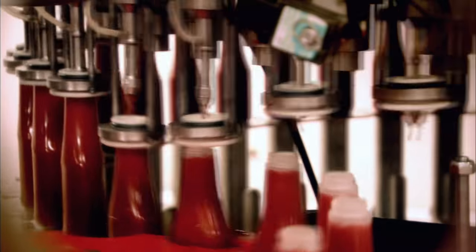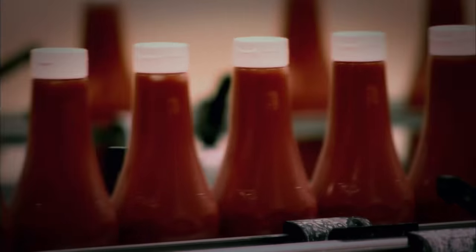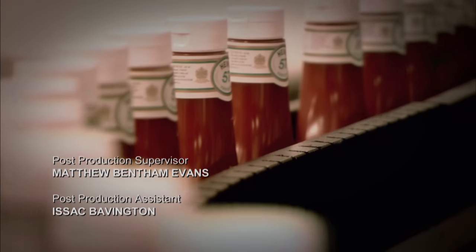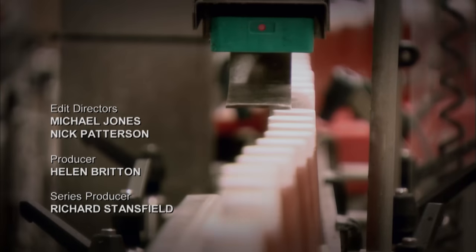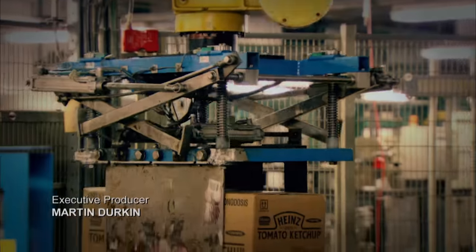It only takes 8 hours to go from bag of paste to bottling. This brand famously has 57 varieties. But when Henry Heinz came up with that slogan in 1896, he was already making more. He just chose 57 because he thought it was a lucky number. And with an $11 billion turnover today, he wasn't wrong.